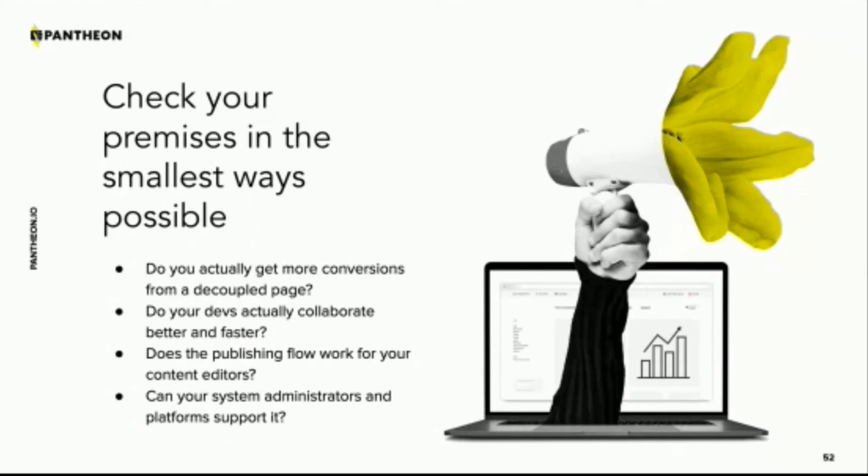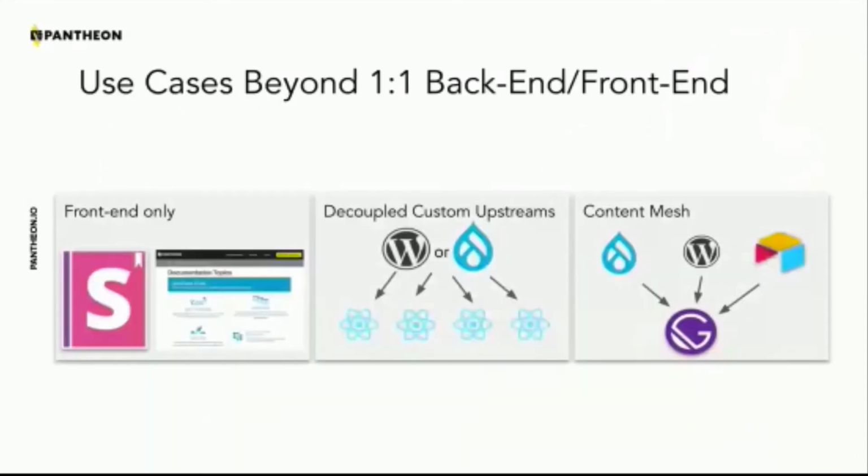Also here in the how section, I'd like to highlight some cases beyond a one-to-one relationship between backend and front end. Many of these sites are what I like to call front end only. We just saw in the last hour the Bodiless session, the idea that the content and the front end components are living together in the same repository. Pantheon's own documentation site is essentially doing that same thing, where we've got our content in Markdown files.